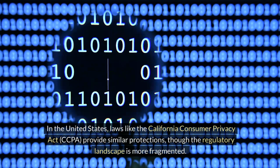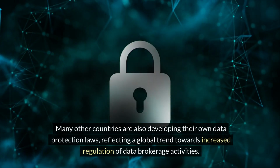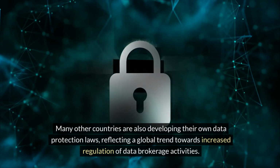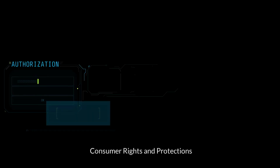In the United States, laws like the California Consumer Privacy Act, CCPA, provide similar protections, though the regulatory landscape is more fragmented. Many other countries are also developing their own data protection laws, reflecting a global trend towards increased regulation of data brokerage activities. Consumer rights and protections.